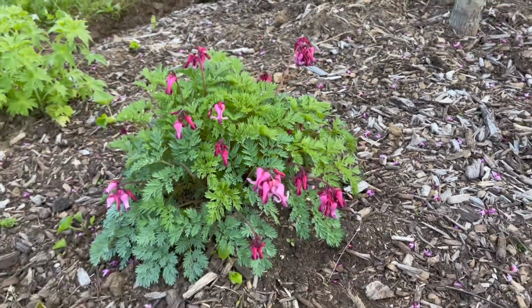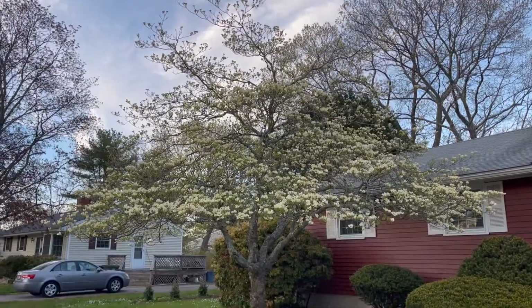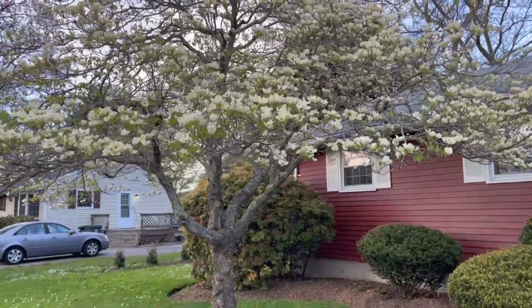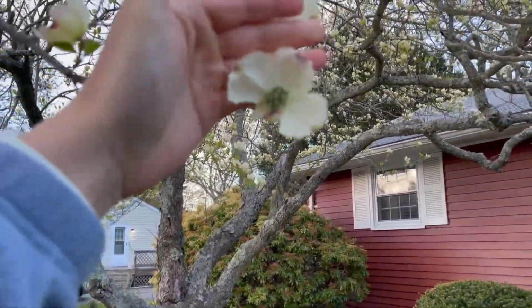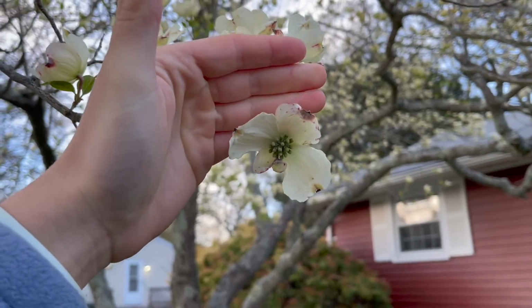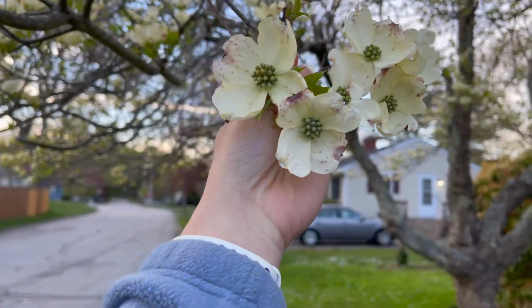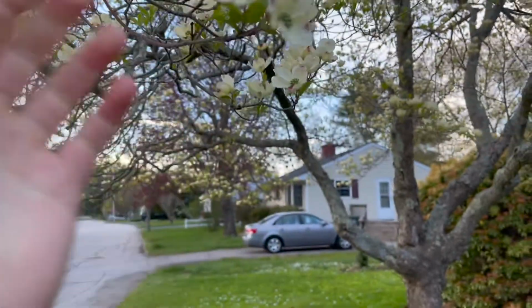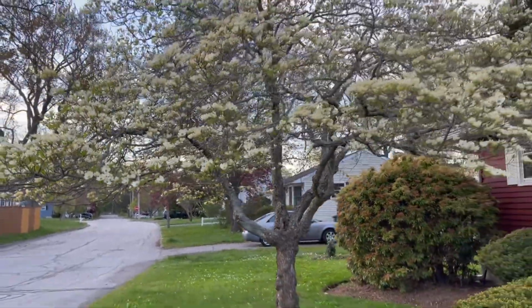All right, and the last big thing that we have blooming in our yard is this white flowering dogwood. I can't even tell you how old this tree is, and it's not my absolute favorite, but I've grown to like it over the years. But you can see what the flowers look like on here. They've all got this like spotted look. I don't know if that's just the way that they're supposed to be, if that's some sort of disease or what. The tree seems to be holding out pretty well, but it's just really gorgeous.